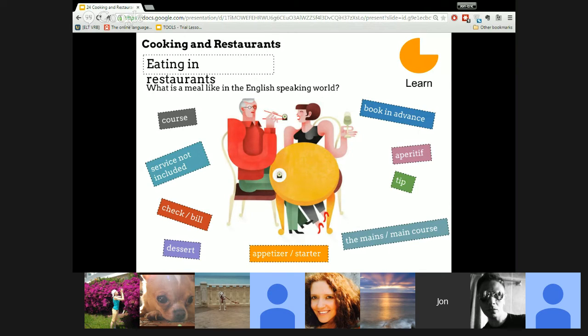For example, look at the first word, course. How many courses does a meal have in the English-speaking world? If you go to a restaurant in the UK or in the United States, how many courses would you expect to have? Courses means the parts of the meal. So, who's feeling brave and wants to talk us through a meal in the English-speaking world? Before we do, are there any words on screen that you're not familiar with? Are there any words we need to define?